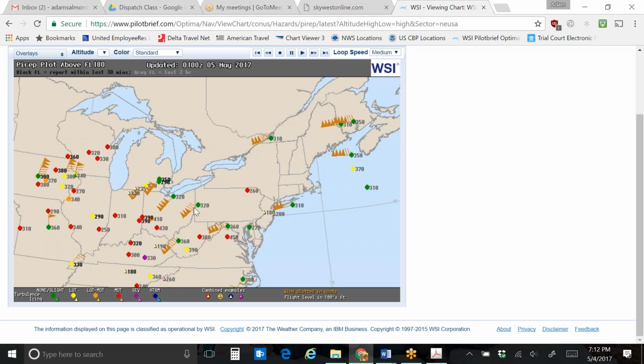And this is at 320, so 32,000 feet. Does everyone understand how they list flight levels? If you see a 320 or a 180, those are always listed in hundreds of feet. So 320 means 32,000 feet. Over here 290 means 29,000 feet. This one right here, 450, is 45,000 feet.